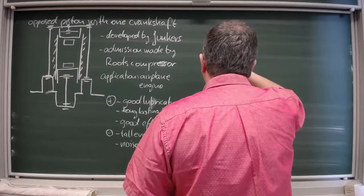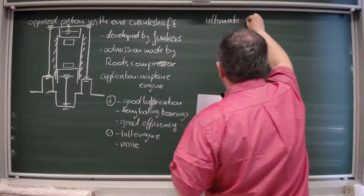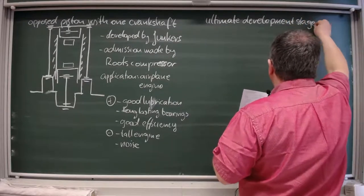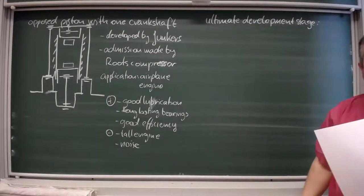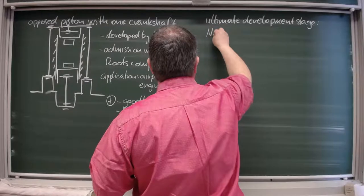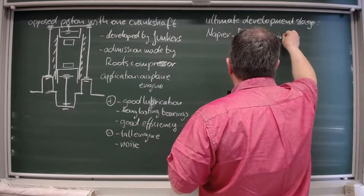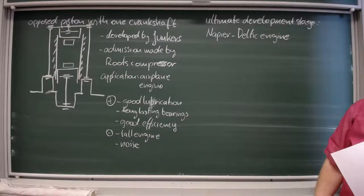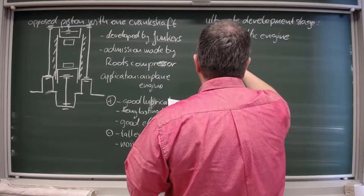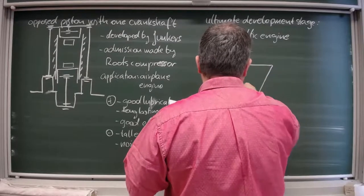How to say? Ultimate development stage. This is what we call the Napier Deltic. The Napier Deltic engine, as the name says, is a kind of triangular engine. I'm trying to draw it first, and then you will see it. I try to draw a triangle like this that stands on a peak.